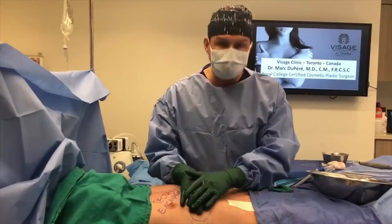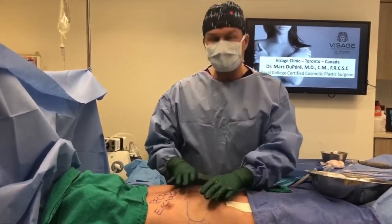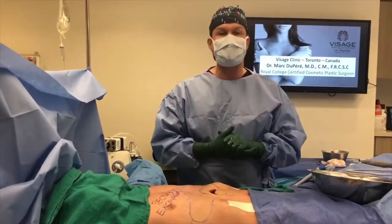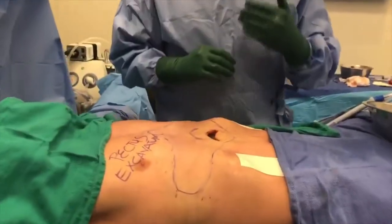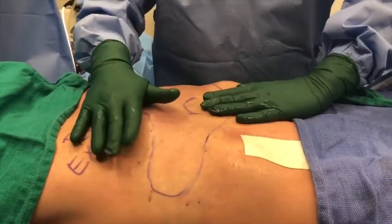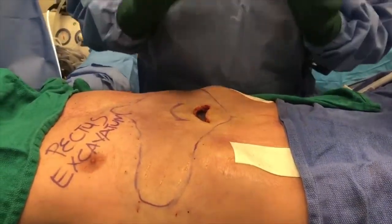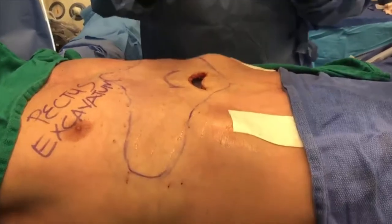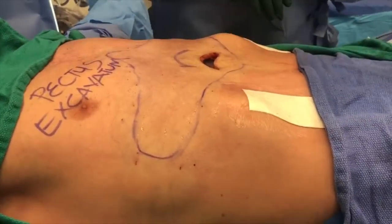It is important to drain this, so I have a little drain that comes through his belly button today, just to remove all the fluid around the implant. The pocket, again, is under fascia, so I went under all the fascia, the rectus abdominis, the pectoral muscle, and the serratus muscle fascia. So it secures the implant in place, and it also gives an extra layer to cover the edges so that we don't see any edges of the implant.